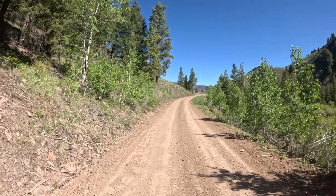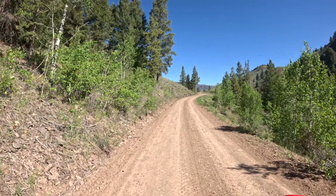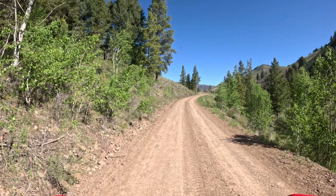So very cool. We saw several deer out here and some antelope too, and a fox. So very cool, cool riding area.